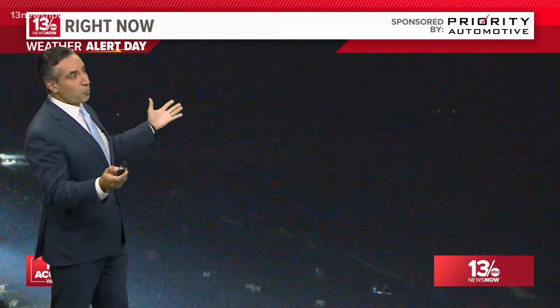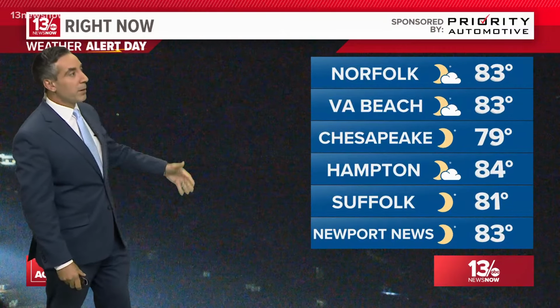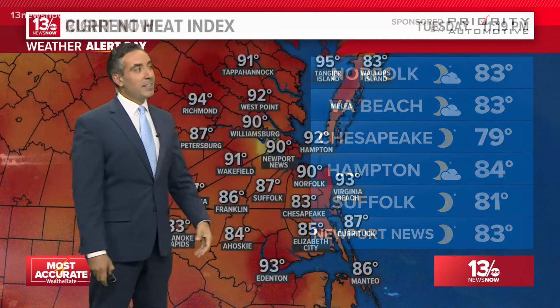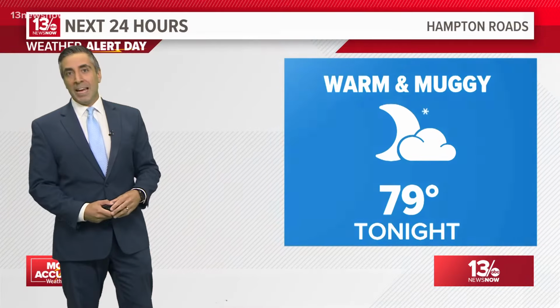Outside right now, things are quiet, very humid though as we look out at the ocean front. Can't see much from our Priority Automotive Skyview camera. Temperature-wise, coolest spot, 79 at Chesapeake. 83 at Norfolk, Suffolk at 81. Add in the humidity, and this is still this hour what it feels like with the heat index. It feels like 90 at Norfolk, 92 at Hampton, 84 at Hosky. Feels like 93 out of the ocean front.